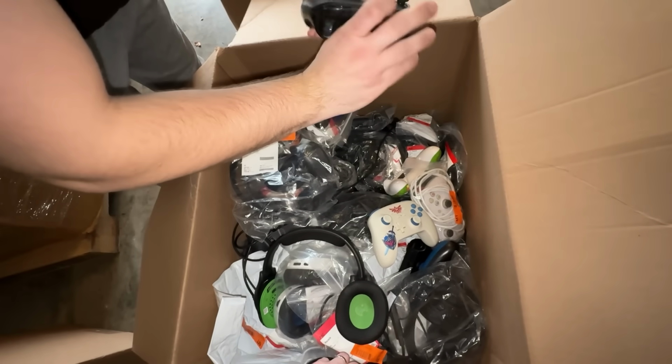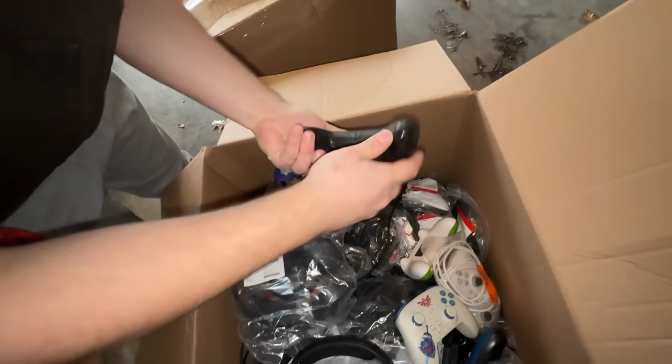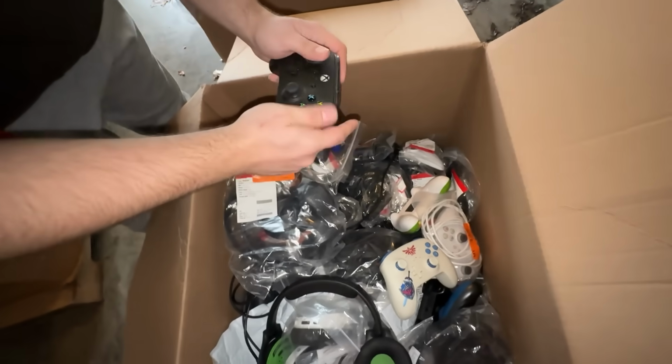Everything looks super clean. Is that just first? No, that's power, right? That's a good looking one. Very convincing. Yeah, I mean, it's got the side buttons too. It feels like a regular Xbox.